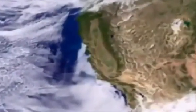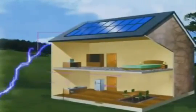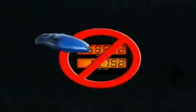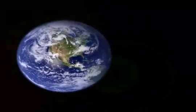Imagine a world in which each home has its own power generator that obtains its energy in such a way that no fuel has to be added. Imagine every vehicle being able to run without ever stopping for fuel. Imagine each appliance having its own power source that never has to be recharged. That is the world of the future. Join with us now as we track our progress towards such a world.